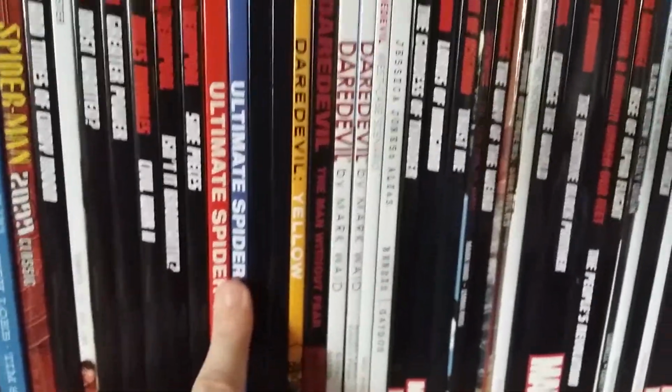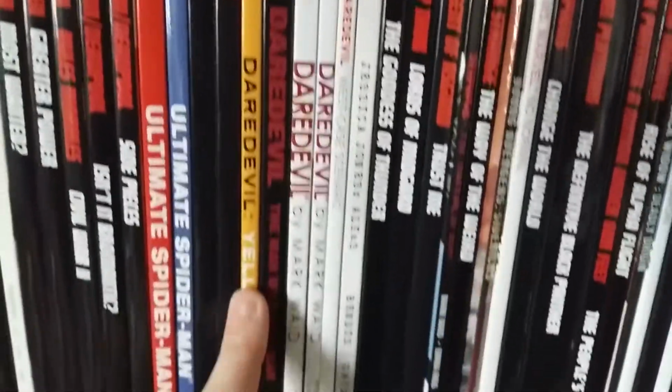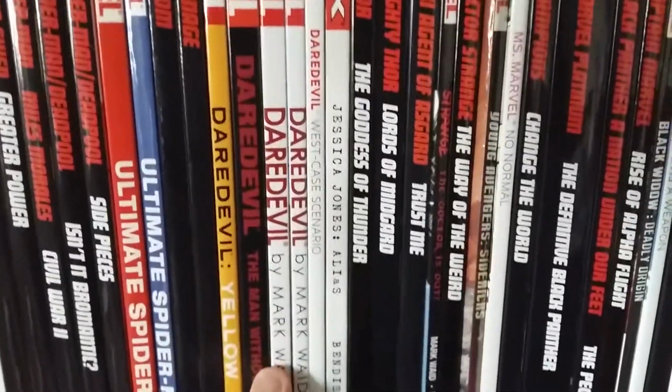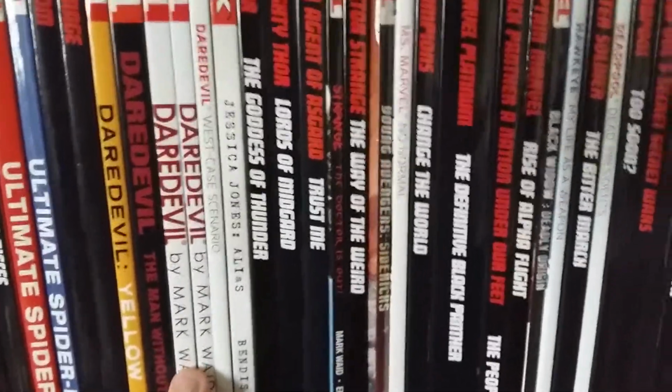These I've had since I was a little kid, since they came out roughly. So Ultimate Spider-Man, Volume of Venom, Carnage, Daredevil Yellow, Daredevil the Man Without Fear, 2 volumes of Daredevil Mark Waid, and this really annoyed me.